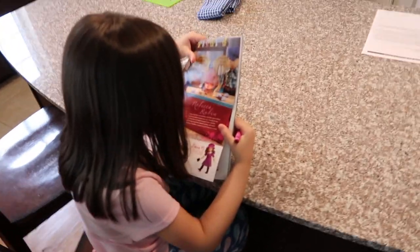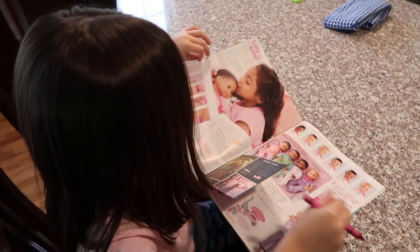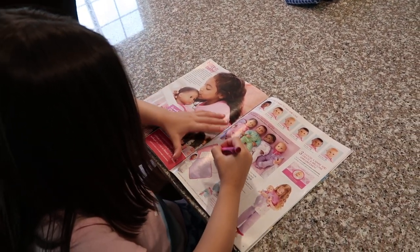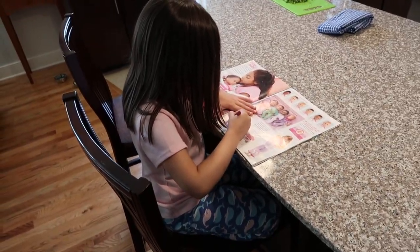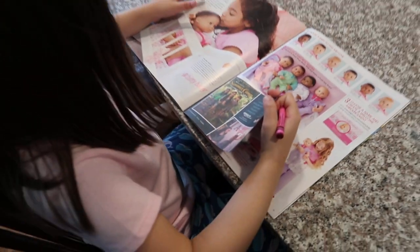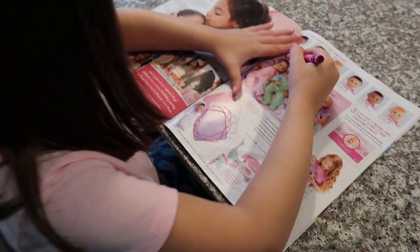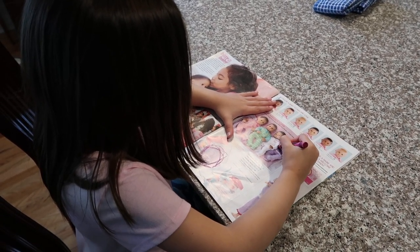Sophia's checking out the American Girl magazine. Bitty babies, American Girls. Oh, there's the bitty baby section. Oh my goodness, she's already planning our next New York City trip. Right, Soph? She's circling things aggressively, I might add. Look how aggressively she circled swaddler blankets. My goodness graciousness.